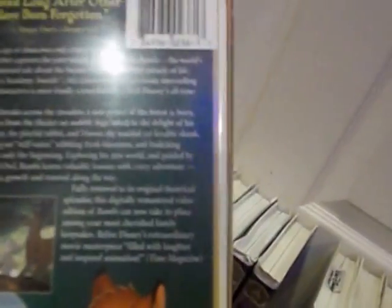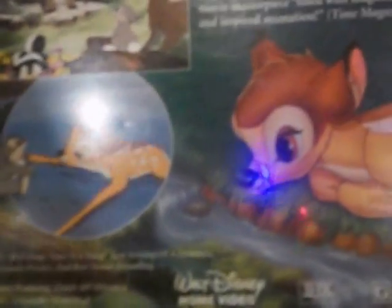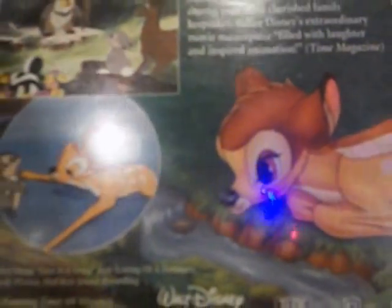And this has the same critic review as the 89 tape, which says a perennial classic remembered long after other movies have been forgotten, said by Roger Ebert of the Chicago Sun-Times. And Time magazine says it's filled with laughter and inspired animation. And let's see. Yeah, this film got nominated for 3 Academy Awards, including the Best Song, Love Is a Song, Best Scoring of a Dramatic or Comedy Picture, and Best Sound Recording.